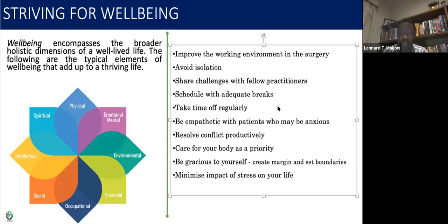And be gracious to yourself and create margin, set boundaries. It's okay to switch off the phone and say, Leonard, I don't want to talk to you. That's important to do, because without you, we don't have what we need to have in terms of oral health provision. Minimize impact of stress on your life.